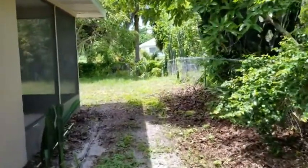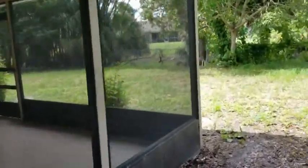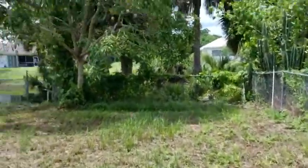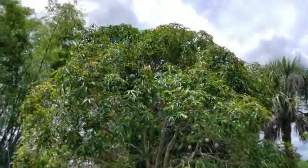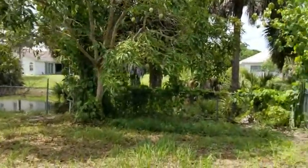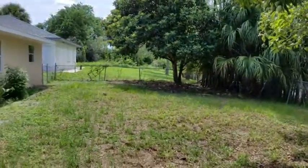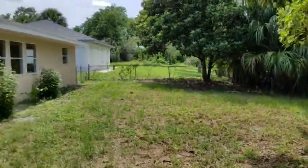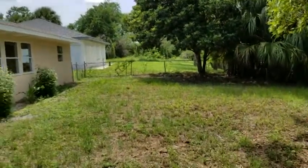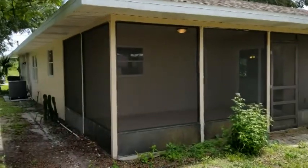Coming on the side, you can see the fence. It's a nice big lot. Screen lanai coming into view right here. We'll take a close look at that in a second. A couple of cactuses back here. This is a mango tree, and it is loaded with mangoes. So you have your own mango tree in your backyard here. And now you can see how big the backyard is from here. So lots of room, and you can see the fence goes all the way around to the other side. So it is a fully fenced yard in case you have dogs or something. And here's the back of the house with a screened-in lanai.